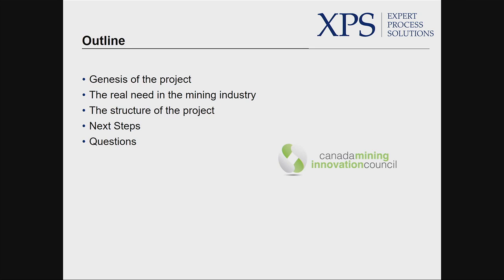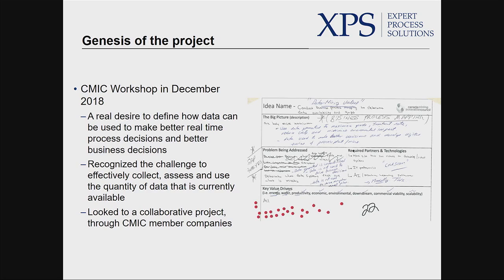If Adrian used a spray gun, I'm using a turbo spray gun on this presentation. It is a CIMIC project. You see we have the branding with XPS, but it is very much a CIMIC project. We're going to cover a few of these items in the next few minutes, and where we are, and then look for some feedback, some direction, and hopefully some support on what we're trying to achieve through the course of the effort. So where did it all start?